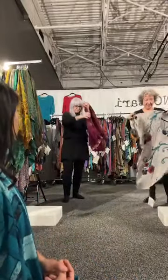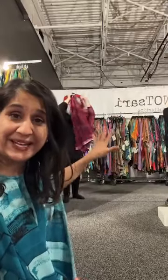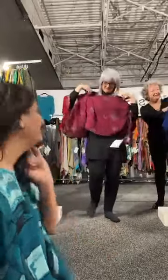Okay, so now we're doing kimono sleeve tops. Aren't they nice? You can tell that they're in the business because they're doing all the hanging up and sorting out everything by themselves, and I just get to sit here.